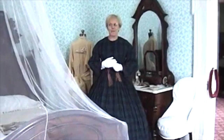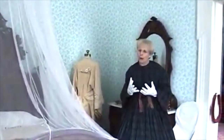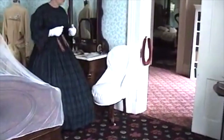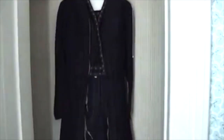In this bedroom, we have displayed what the summer would be like in the Victorian home. There were no screens on the window, and so you would need mosquito netting to protect yourself from the overnight attack of mosquitoes. You also would have put a grass matting on the floor and sort of covered up your furniture with muslin covers to give it a different look during the summertime. We also have a very small closet, and there were very few closets in the Victorian home. This particular one was only a few inches deep.